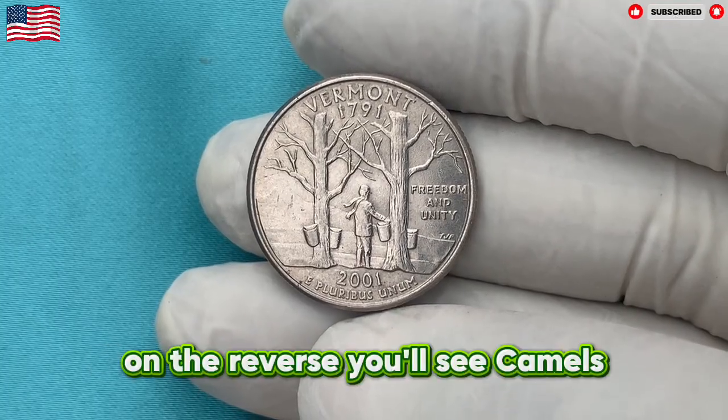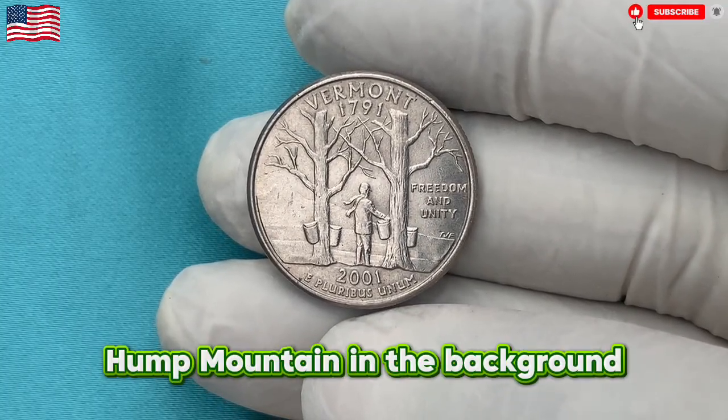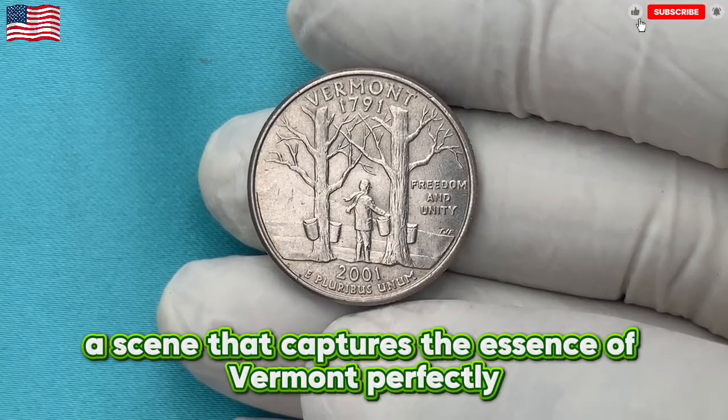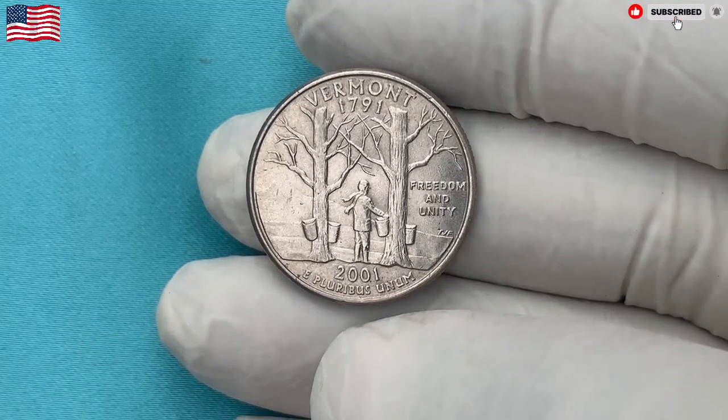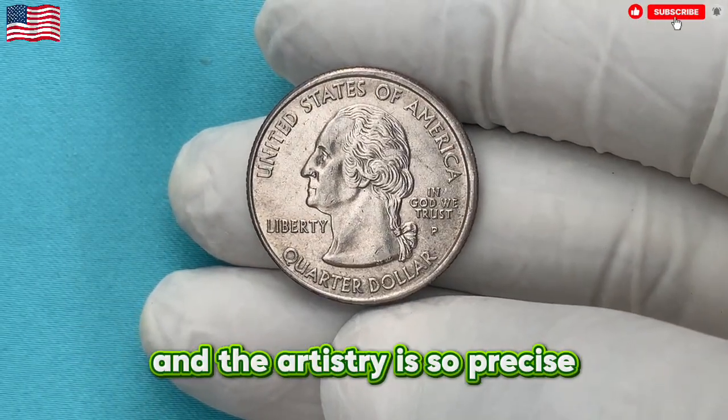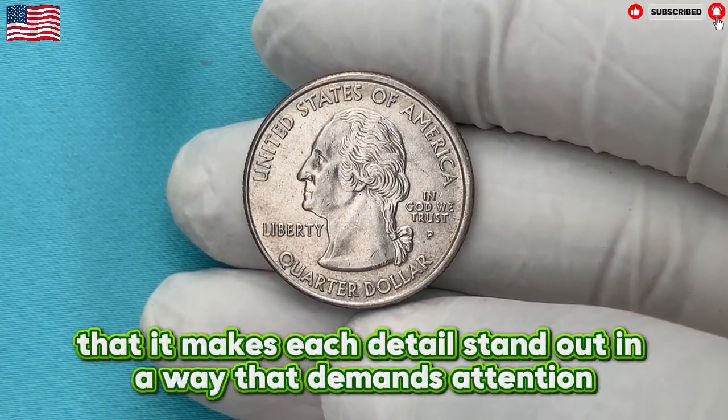On the reverse, you'll see Camel's Hump Mountain in the background, framed by maple trees being tapped for their famous maple syrup, a scene that captures the essence of Vermont perfectly. It's a slice of American heritage in your pocket, and the artistry is so precise that it makes each detail stand out in a way that demands attention.